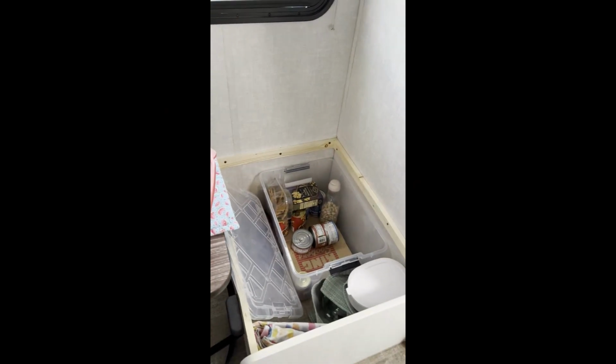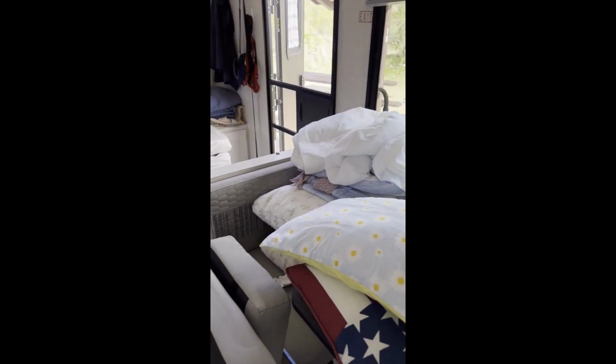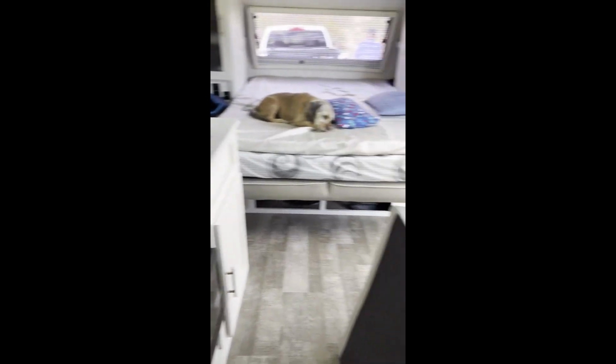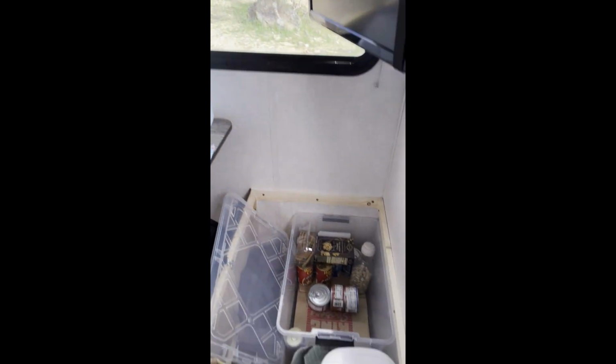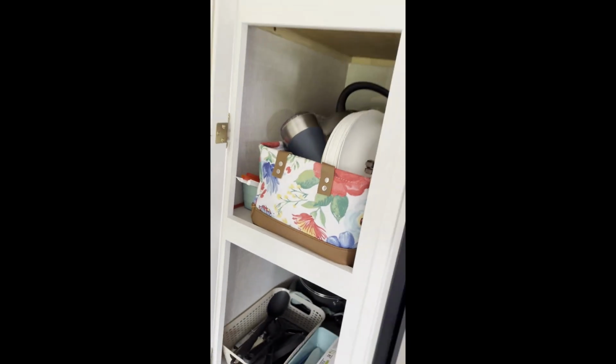Okay, so it's time to set up camp. We've arrived. This is the big mess right now. So we're going to put all the food away here in the cupboard. Okay, time to get busy.